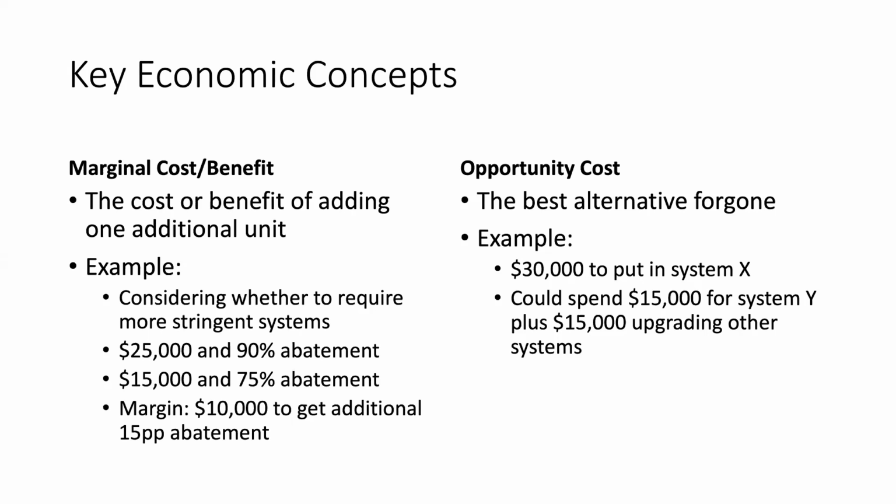And so just a complete hypothetical, we could require a system that is going to say abate 90% of the pollution, or one that's going to abate 75% of the pollution. And as an economist, the way we think about this on the margin is that you're spending $10,000 to get that extra 15 percentage point abatement, right? So it's not always the case, right, that you want to spend the most and put in the most stringent pollution control measure if you're considering cost, right?